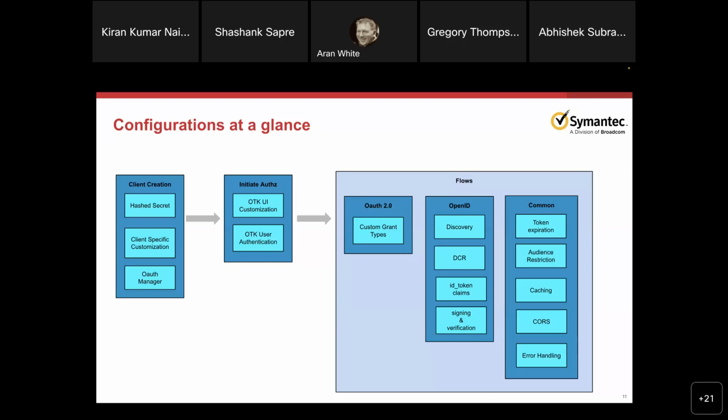So after client creation, what next? We do the authorization, right? That is the first step of our token generation. So here, what is the first thing in authorization? The user authentication that happens. So that can be customized. What Active Directory or what IDP it has to go through, all these things can be customized.